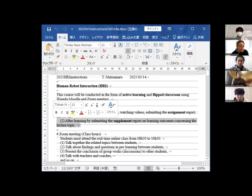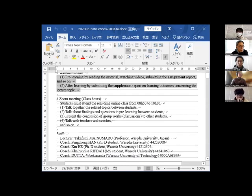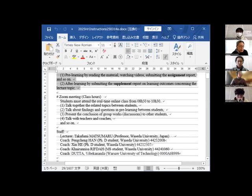And the second part is after learning, submitting the supplement. This is an assignment report before the class, and the supplement report just after the class. So every week, we need a report from you. And in class hours, we are doing the lecturing by using the Zoom meeting system. Students must attend the real-time online class from 8:50 to 10:30.